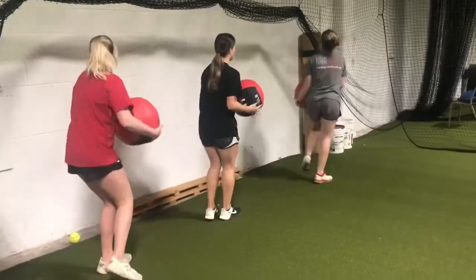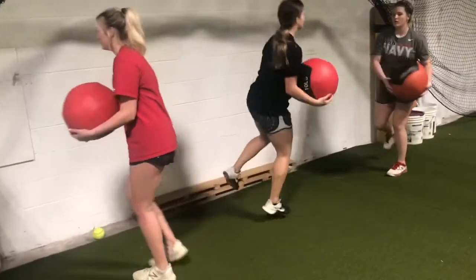Help your athletes think in that do mindset, action mindset. Get out of their head. Don't dwell on it. That's not helpful. If it's not helpful, we don't do it.